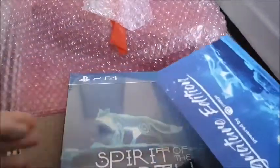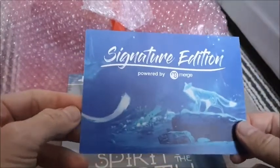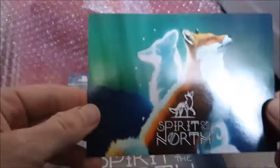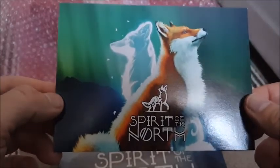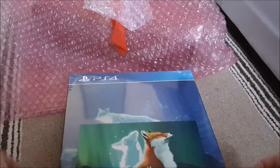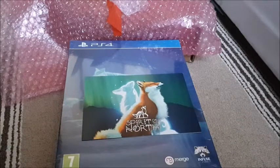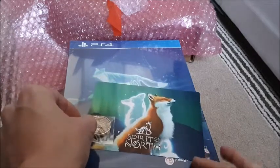On this you actually get a card that comes with it from the Signature Edition, and the Spirit of the North. So presentation is very, very nice. Get the postcard, collector's card, and the collector's coin. The coin cost $4.99 extra.